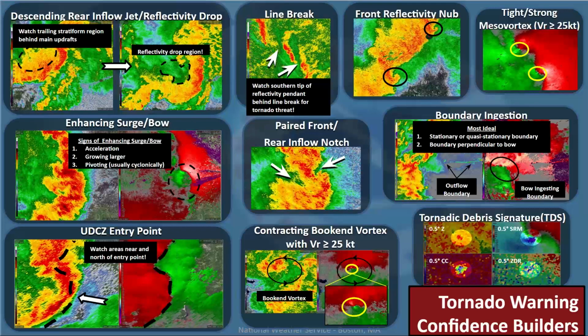So I know this is a very busy diagram, but I'm just going to highlight some aspects of this diagram for you. So I talked briefly about the line break. That's again towards the top central part of this graphic. Basically, when you have a line break, you have to be on the lookout for tornado threat.